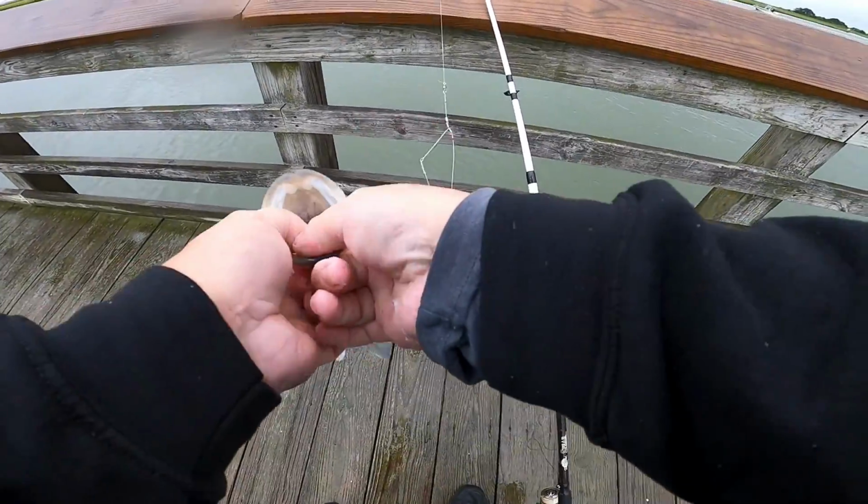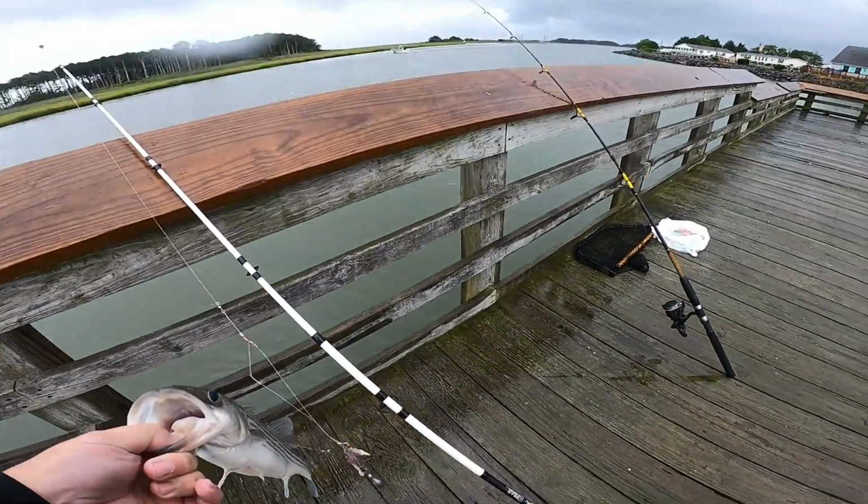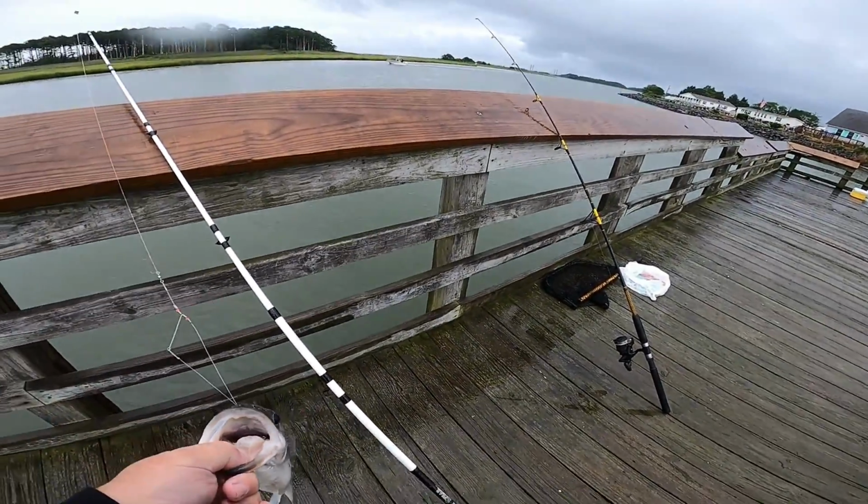But I'm gonna look down here. I can see the hook. I'm gonna have to cut it, guys. So I'd rather protect the fish than try to harm it.